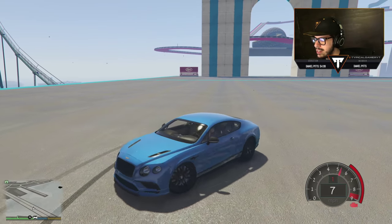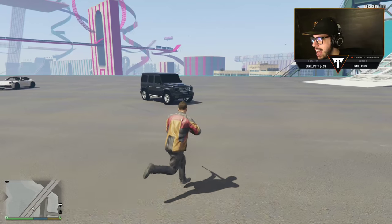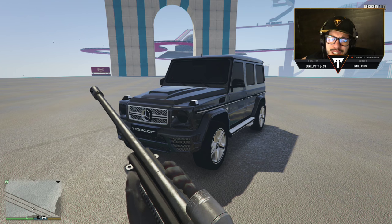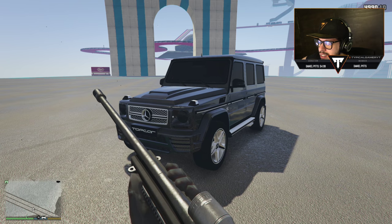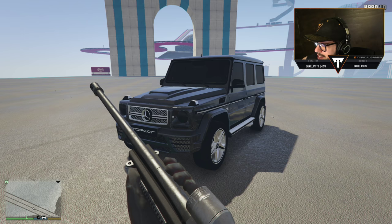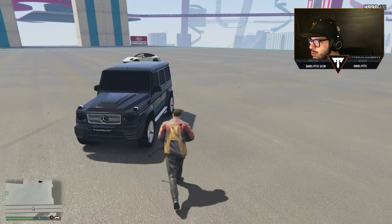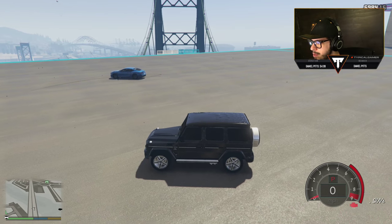So this is a Bentley Continental GT Super Sport, and then over here, we got one of my favorite SUVs. I think it's the AMG 63, right? 65. Man, I messed it up so bad. I just mixed up like 8 different Mercedes-Benz cars. This is the Mercedes-Benz G65 AMG 2015. And I actually really like these. I think these look really, really cool. I like them in real life.